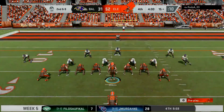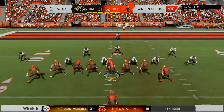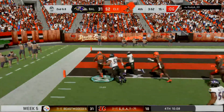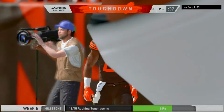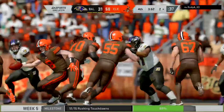Ready, the last run got a couple. Here's 2nd and 8. Go. A run for Nick Chubb, and he'll take it into the end zone for a Browns touchdown. A 15-yard touchdown run, and the Browns are going to tack on to their advantage.